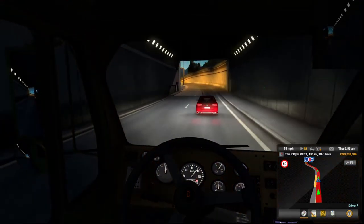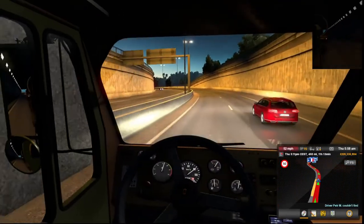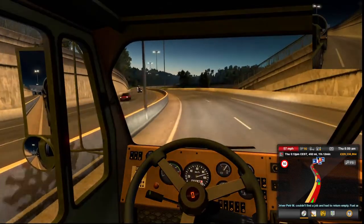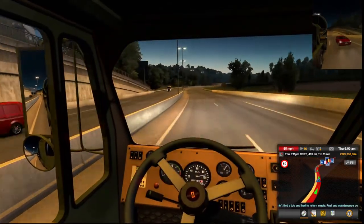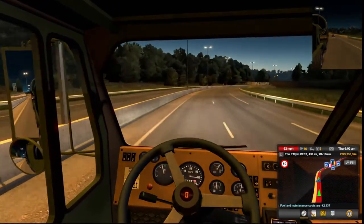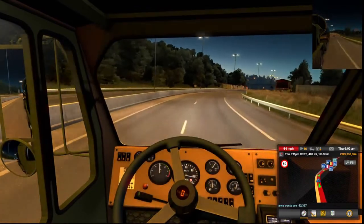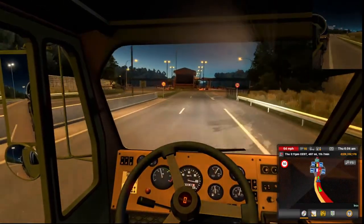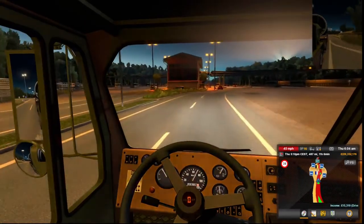This is, as I was saying before, a very fast vehicle. Sounds like a sports car when it's going. And it's quite stable as well. Can you hear that? Sounds like a sports car.